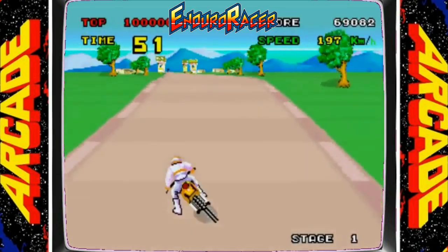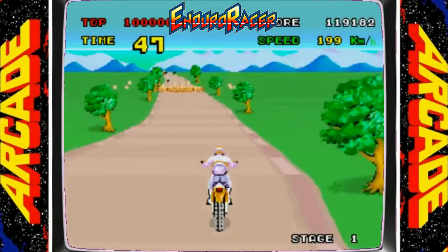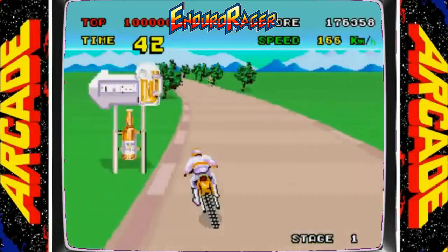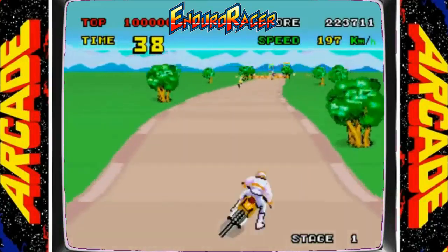Enduro Racer in the arcade was best played on the full-size bike cabinet. Even so, it was never one of my favourites, maybe down to the fact that I was only 7 stone wet through and I couldn't pull the bike up properly, resulting in me getting nowhere on this game.